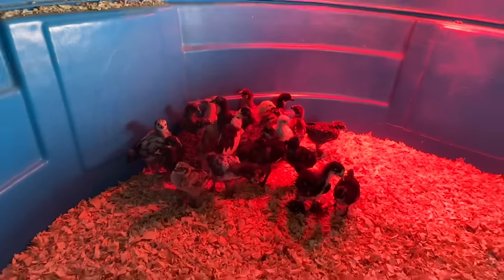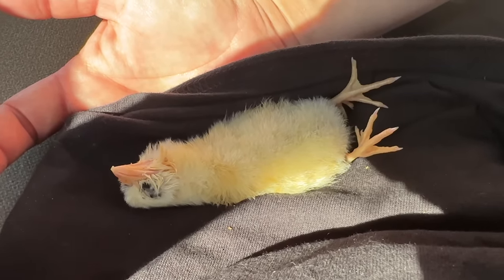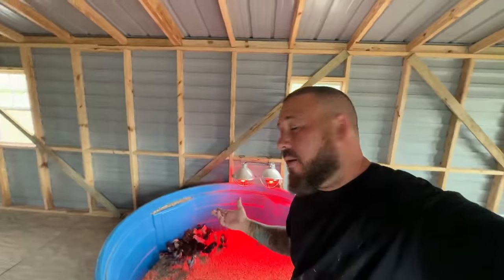Only lost one chicken out of the bunch. I don't know if you remember, I ordered these guys and they sent me two extra in case one died. Upon arrival, one of them was kind of sick, and we lost her in a day, which was really sad. We tried everything. We had her separated from the flock. We do have an extra one because I ordered 25 and now I have 26.